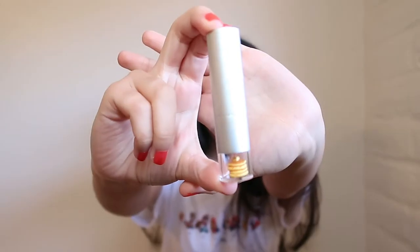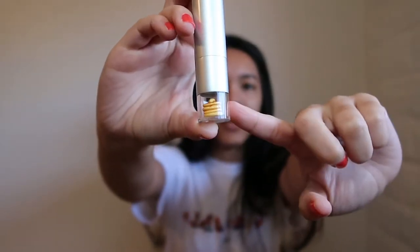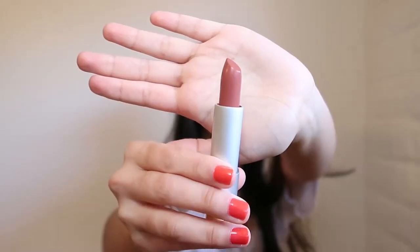I'm gonna swatch these on my hand and then I'm gonna pick a color and then do my makeup. So let's swatch these. Here's what the lipstick looks like outside of the box. It comes with the little food on the bottom and it jiggles and everything. Here's the top and here's the color. Oh, and it's so smooth.